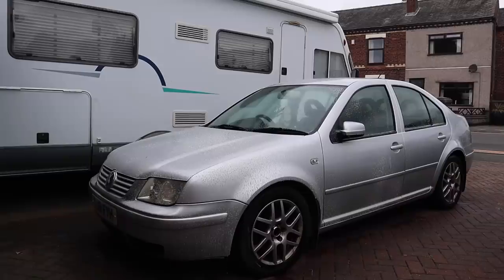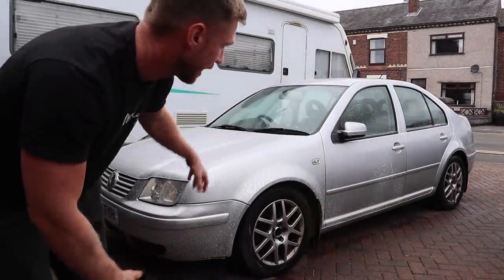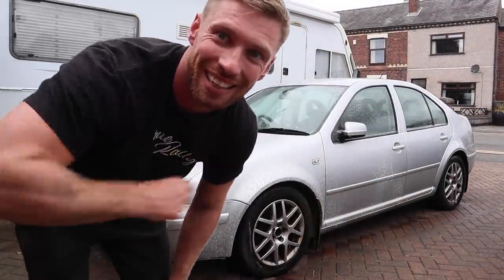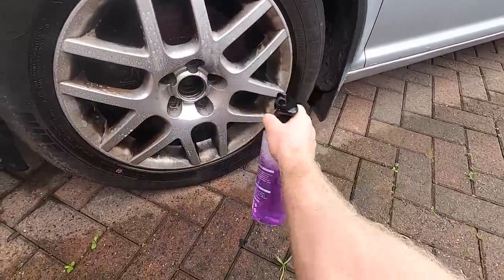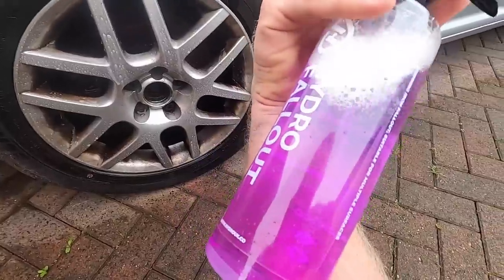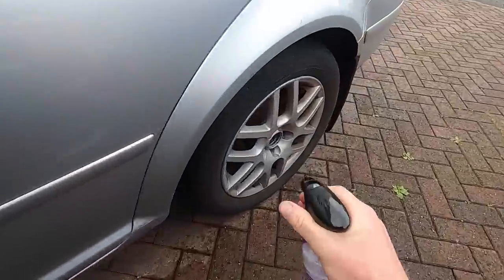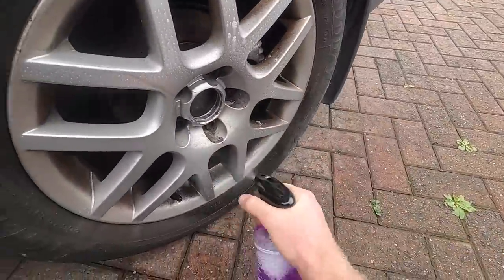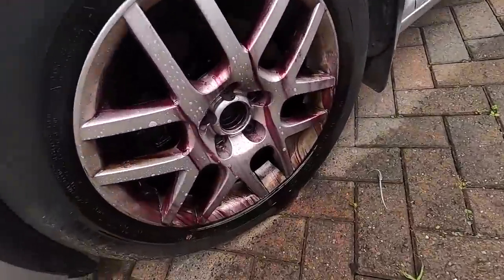Let's clean the car. Right, guys, I'm not a detailing channel, and I'm definitely not a detailer, so I'm going to clean the car, and I'll show you what it looks like in a sec. But the worst thing on here are the wheels. So we're going to spray all of this, what they call fallout, which is just going to remove all the brake dust, which has definitely worked up on this car. That should turn everything. Holy shit!